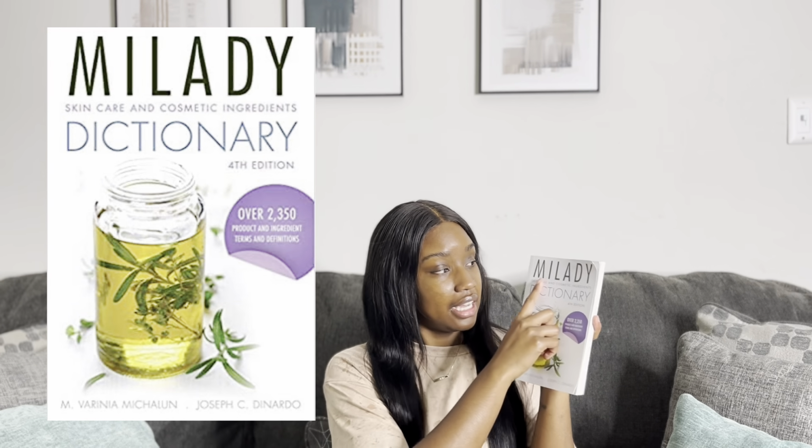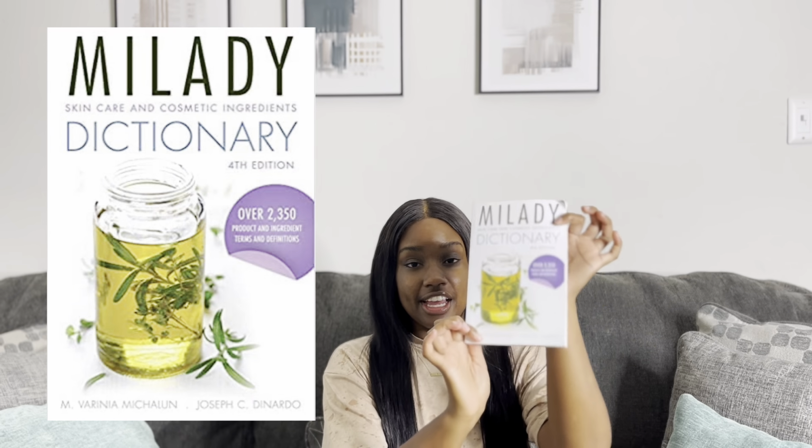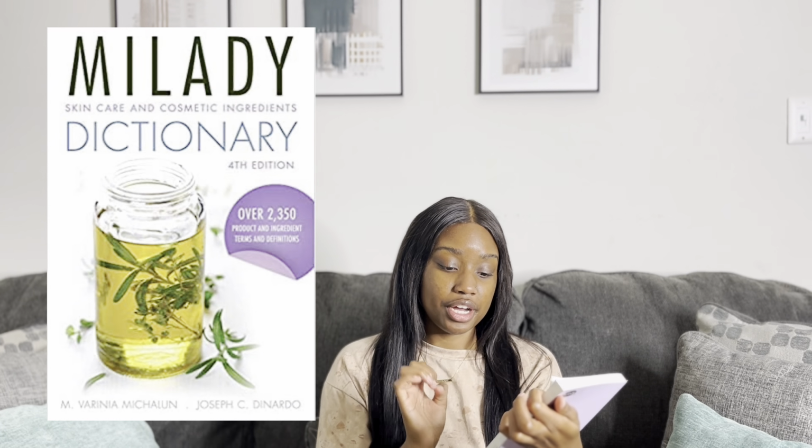I did receive this book in my kit from esthetician school, so when I first seen it, I was super excited about using it. It is the Milady Skincare and Cosmetic Ingredients Dictionary. Listen, there are over 2,350 product and ingredient terms and definitions. Not only is it providing you with different ingredients, but it's also giving you the definition of each ingredient, as well as the benefits that it can have for your skincare brand. 339 pages. This book discusses the different skin types. It also discusses skin conditions. So it's helping you understand each skin type and each condition so that you are able to properly formulate each skincare product and actually see results within your customers.